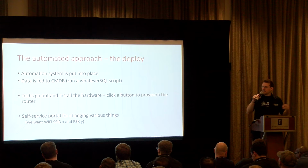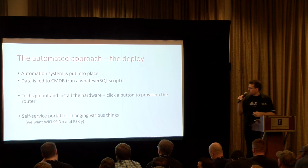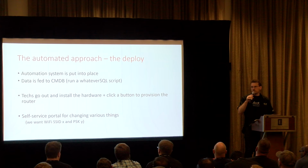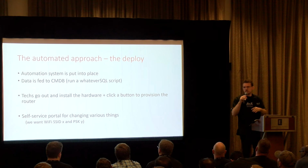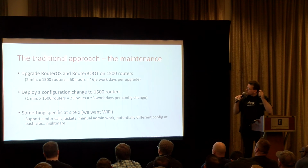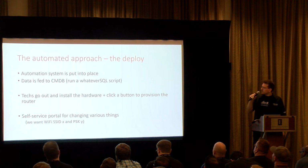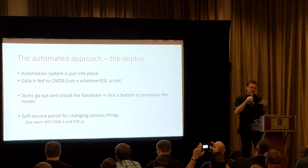Then techs go out, or installers go out to every single site and install the hardware. And after they do that, they just click a button in a nice web interface to provision all the configuration to the router. That's it. No actual network administrator work involved. And to solve the issue of whether this box can also do X or site-specific things, we deploy a self-service portal where end users can actually change various things.